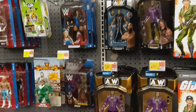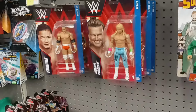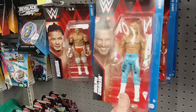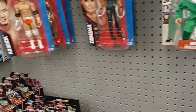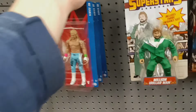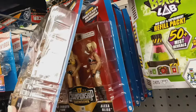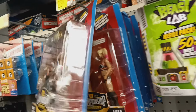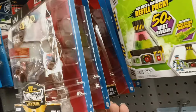So moseying on down to the wrestling figures. See if there's anything that I can't live without. Dolph Ziggler on the pegs. Tamina Snuka. Two-pack with Big E, Bobby Lashley, Alexa Bliss, and Charlotte Flair. Another Alexa Bliss, Charlotte Flair, Big E, Bobby Lashley, another Alexa Bliss, and Charlotte Flair.